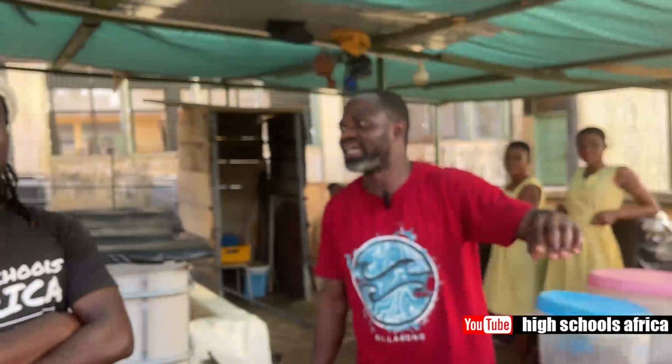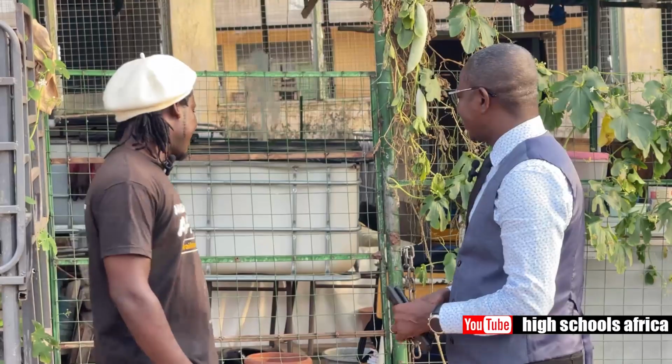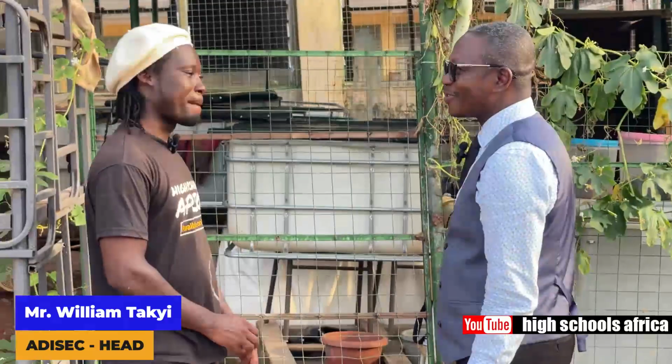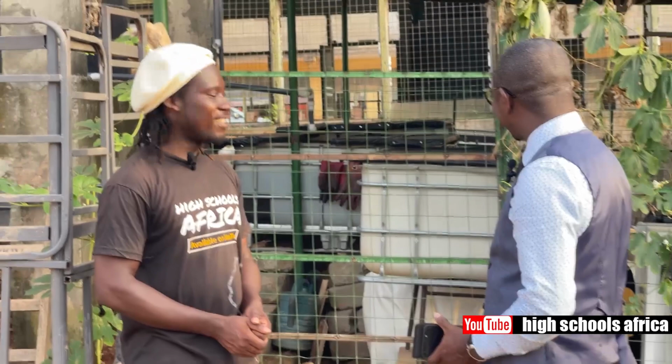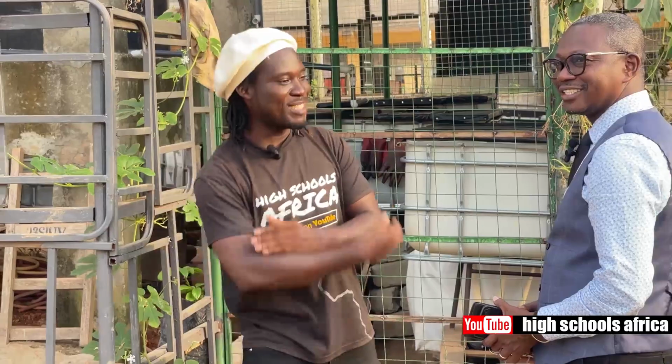Amazing. It's a very beautiful fish farm you have over here. Yes, it is. Even though it's small, it is beautiful. It has really evolved, because he told me you started with just 500 fingerlings. Yes, and it's grown to this number of fishes you have here. So what inspired you? What made you take the step to start this project?